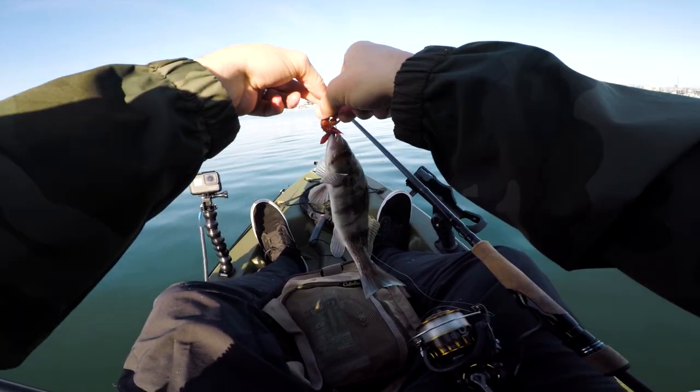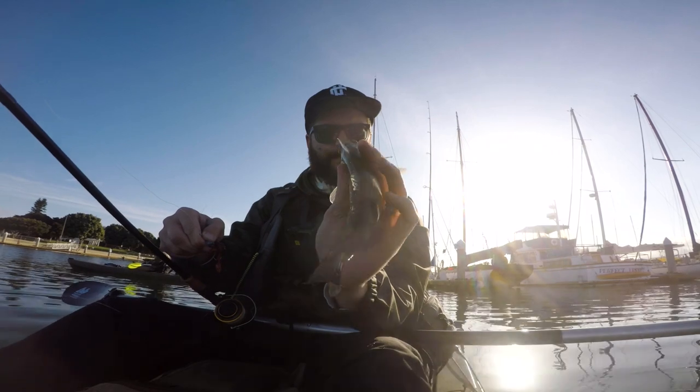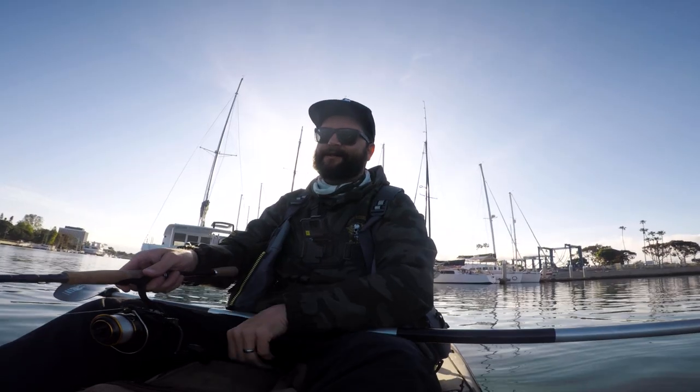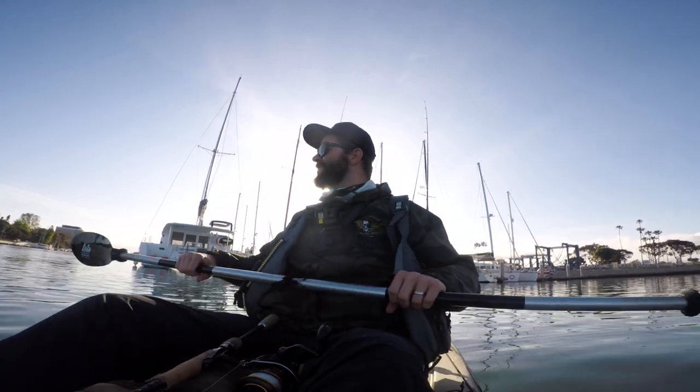Not bad. All right, there we go. First fish of the day. Nice little small dink sandy. I'll take him. Dude, that was weird. I didn't know I had it. I thought he came off.